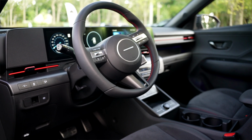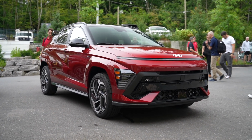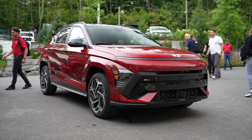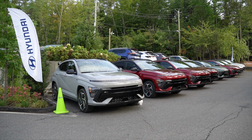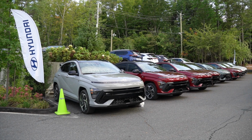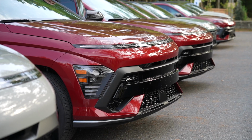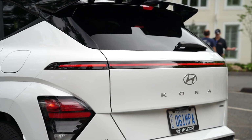Would I recommend the top trim at $38,500? It's just a little bit hard. Maybe don't get the ultimate, just go with the regular N-Line. At least you still get that 1.6 turbo. Sure, you don't get cooled seats. Sure, you don't get the Bose audio system and not the 360 camera, but at least you're not paying $38,500 for it.